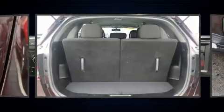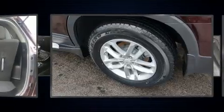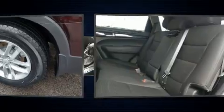Audio features include a CD player with MP3 capability, steering wheel mounted audio controls, and 6 well-positioned speakers.